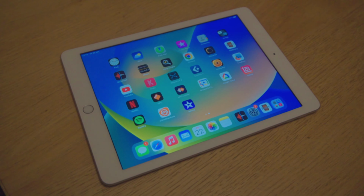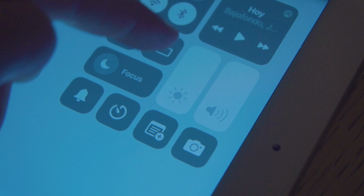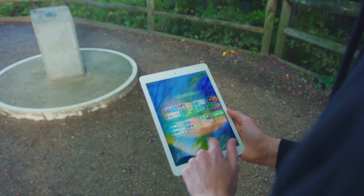The screen is also very nice. It's a 60Hz panel and it can go pretty bright. It isn't the brightest when you are outside, so if you are in direct sunlight then you might not be able to see the screen that well. But for normal everyday tasks it works great. And I also like the colors of the display. They look very nice and pretty accurate.